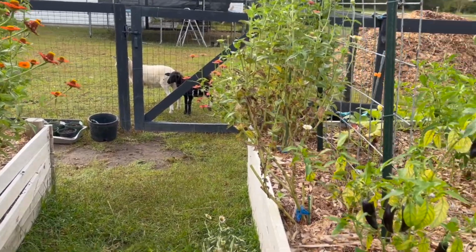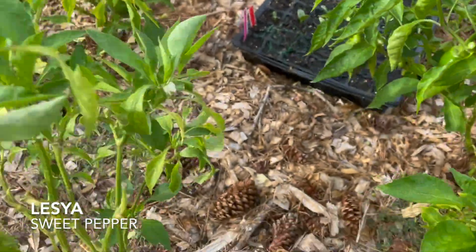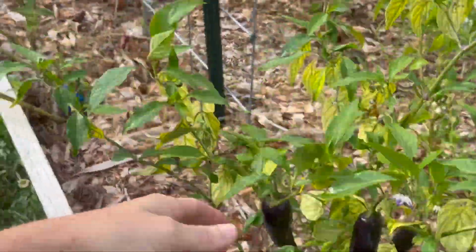Dottie and Ram Chop are mad that they're not in the garden. Some more Blazia sweet peppers. More Pippins.